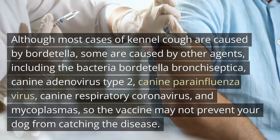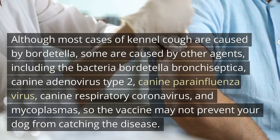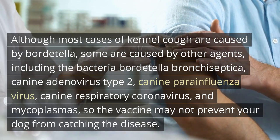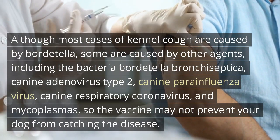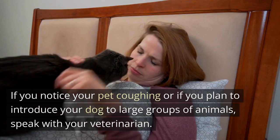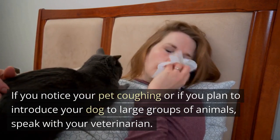Although most cases of kennel cough are caused by Bordetella, some are caused by other agents, including the bacteria Bordetella bronchoseptica, canine adenovirus type 2, canine parainfluenza virus, canine respiratory coronavirus, and mycoplasmas, so the vaccine may not prevent your dog from catching the disease. If you notice your pet coughing or if you plan to introduce your dog to large groups of animals, speak with your veterinarian.